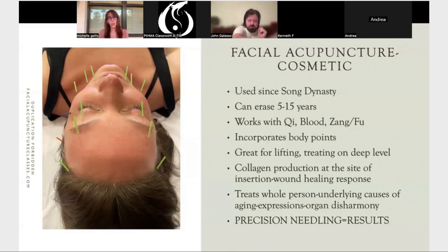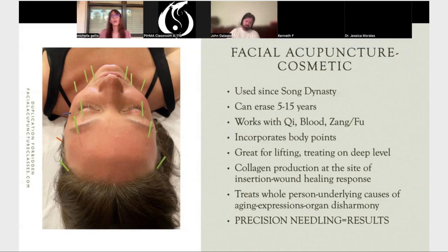It works with your chi, your blood, your body fluids, the zang and the fu. The way that I teach it, I incorporate a full body acupuncture treatment with every cosmetic treatment. I don't just treat from here to here. I treat the entire person. It's great for helping to lift the face, so it's not just a skin level treatment. It also treats the person on a very deep level. Wherever you're putting the needles, you'll get the collagen. It induces collagen wherever you put the intradermal needles, and it also addresses the underlying disharmonies that can cause us to look like we age prematurely.